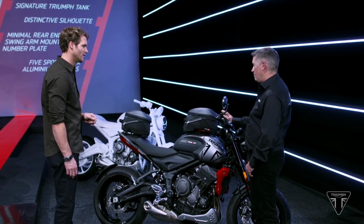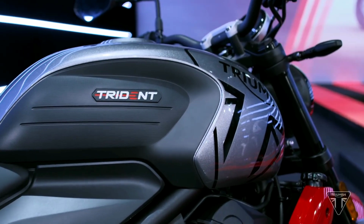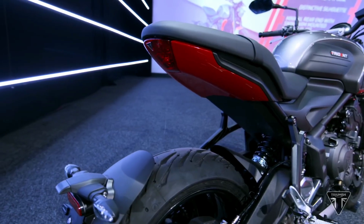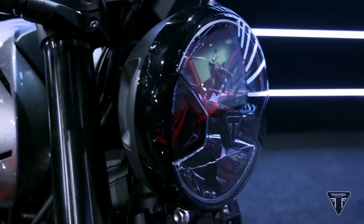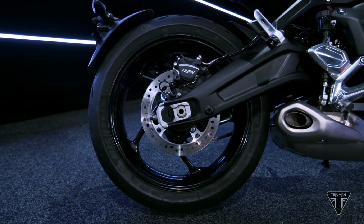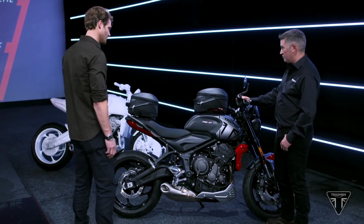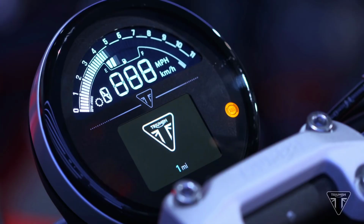For me, probably some of the most distinctive features are the contemporary fuel tank design, which is Triumph's signature knee cutouts, and the really elegant and minimal rear styling with the swing arm mounted number plate, plus the single headlight and the 5-spoke black wheels. Together they give the Trident this really distinctive silhouette. My personal favourite for combining looks and functionality has to be the trick new TFT, with its super clean information display and slim profile.